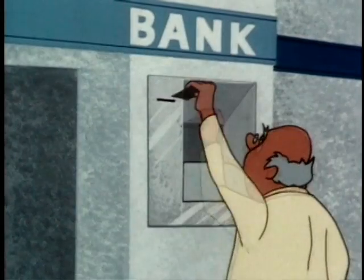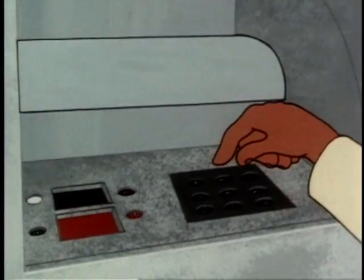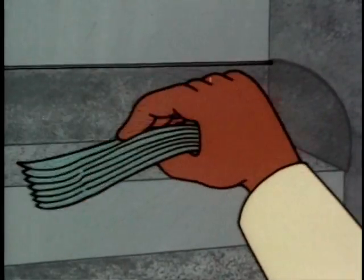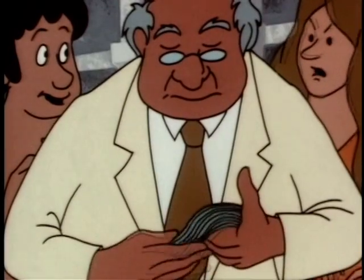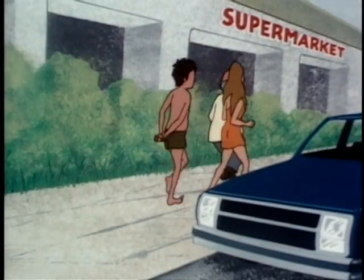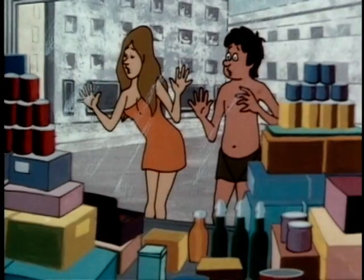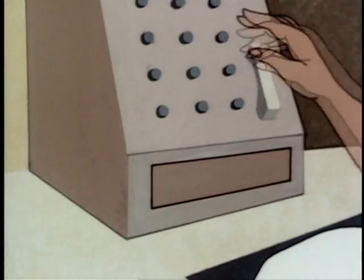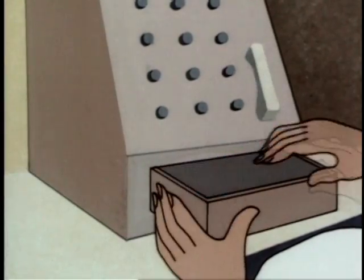What's that? Hey, look. What are those? Those things it's holding? They look like square bits of... I don't know. It's all so complicated. What's that? I don't know. Hey, they seem to be doing things.